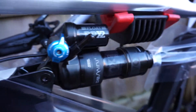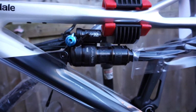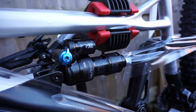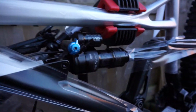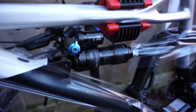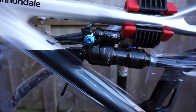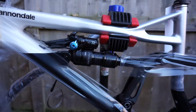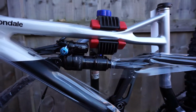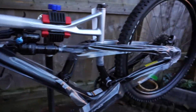So here we go, here's the Float DPX2, and it's the Gemini, which is Cannondale's collaboration with Fox. So this is a pretty cool shock. Essentially what you have is a lever on the handlebar that when you pull it, it kind of adds an extra token into the shock. So when you want to do sprinting, paddling, that kind of thing, you've got that little bit of extra, so you can sprint without the suspension bobbing too much.